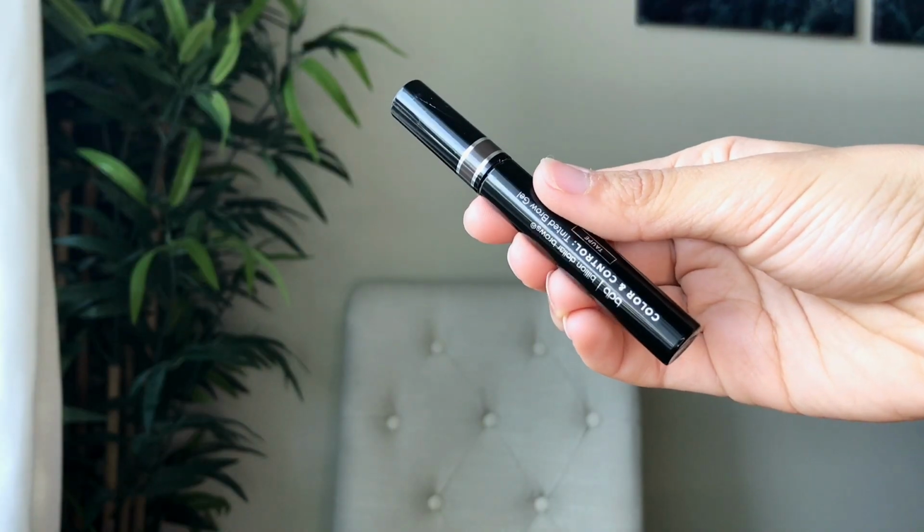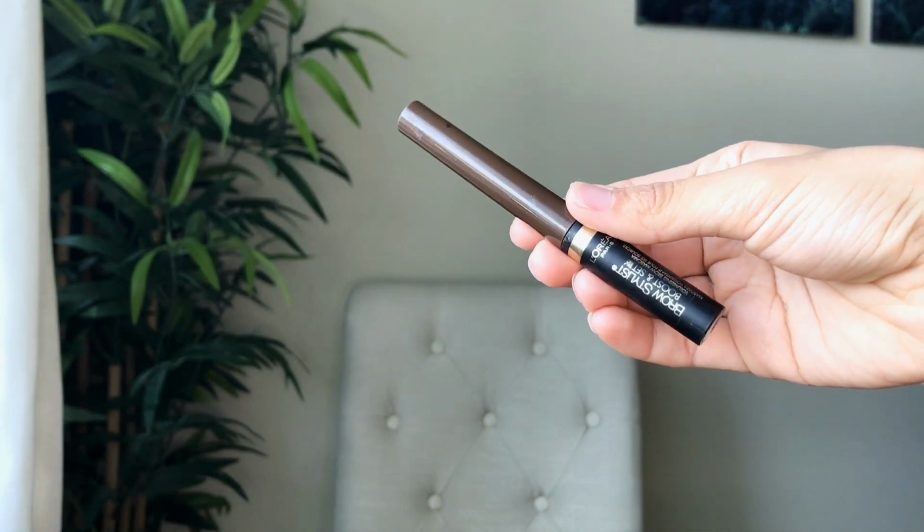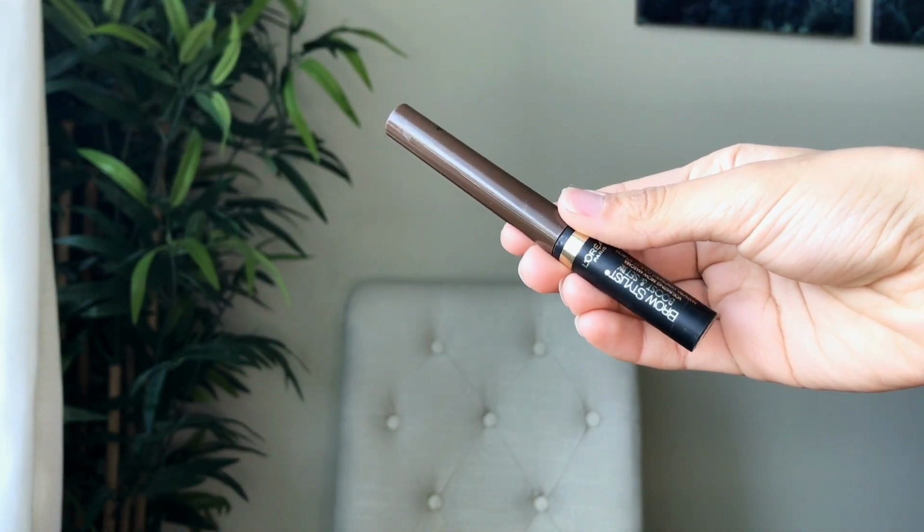A couple that I found from the drugstore that I like are the Billion Dollar Brows Color and Control Tinted Brow Gel, and then the L'Oreal Paris Brow Stylist Boost and Set. So I either use one or the other, or I'll use both. It also just depends how my eyebrows are cooperating.